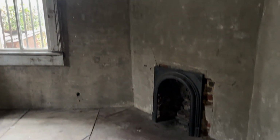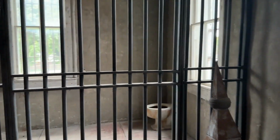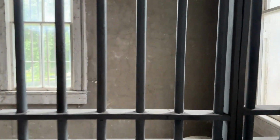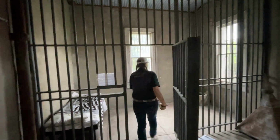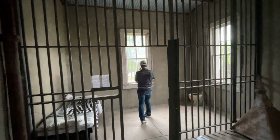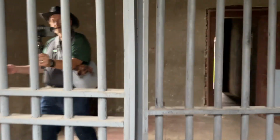Now, there is no power in this building. No, none at all. So you've got to make sure you have all your power. Okay, and this is just an example of one of the little jail cells they had in here. Little fireplace. Look at that. And you can walk in here. Let's see. Look at this. Oof, guys. So this is inside the jail.